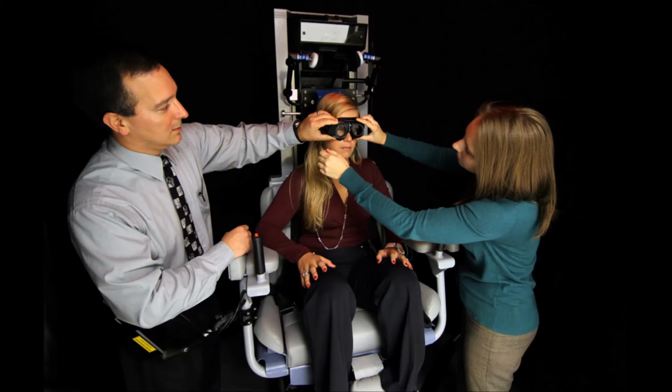2 minutes seems to work. It seems to be reasonable for patients to be able to do that without provoking too many symptoms. Would longer be better? Probably so. We just don't have the studies that have figured out appropriate dosages of these exercises yet.